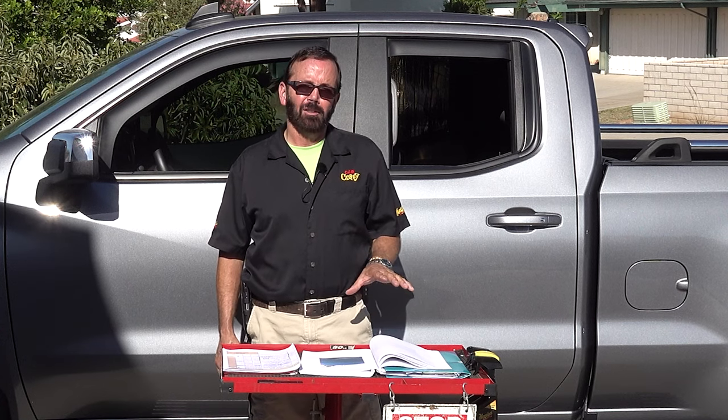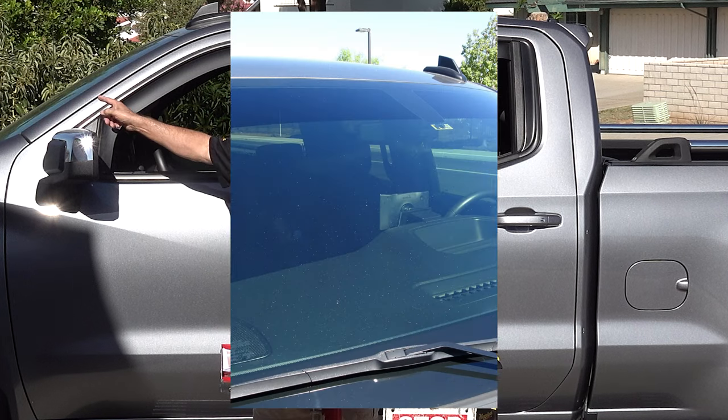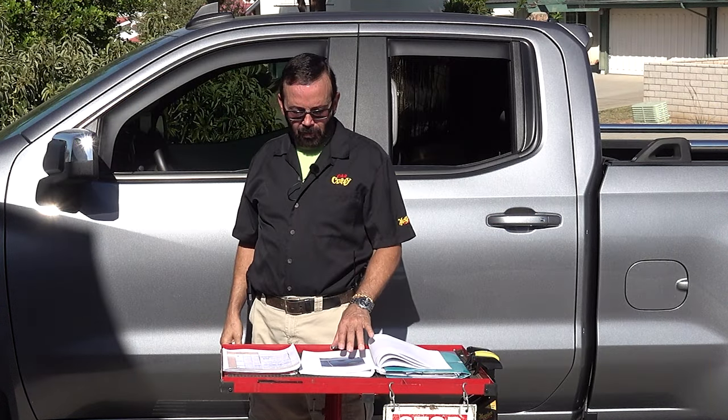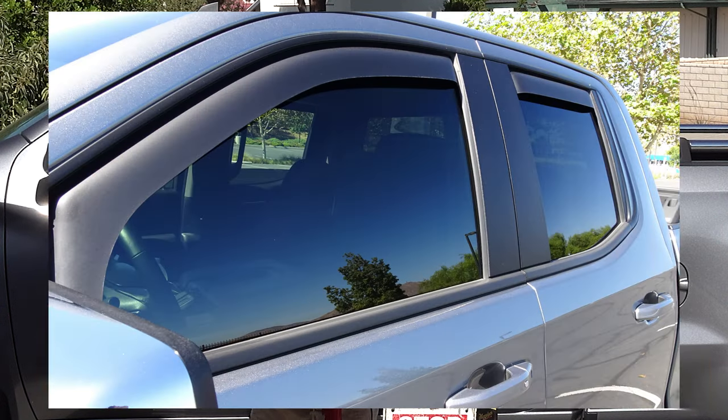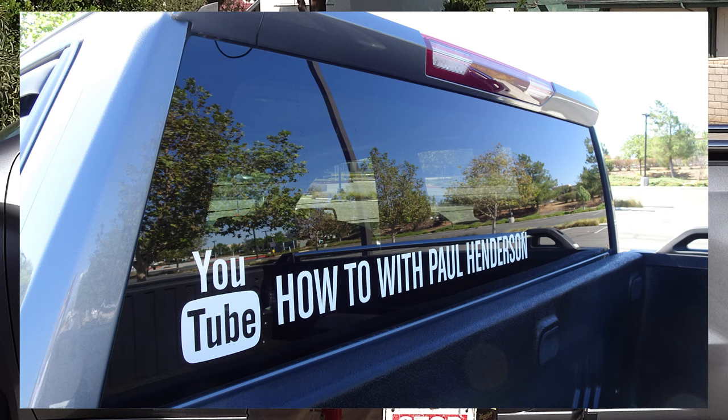Now I have the windshield tint. I have all six windows done. I have ultralight on the front windshield with a limo tint on top. The front sides are medium. The rear sides are one shade lighter, along with the rear window, because I didn't want the rear three windows to be too dark.